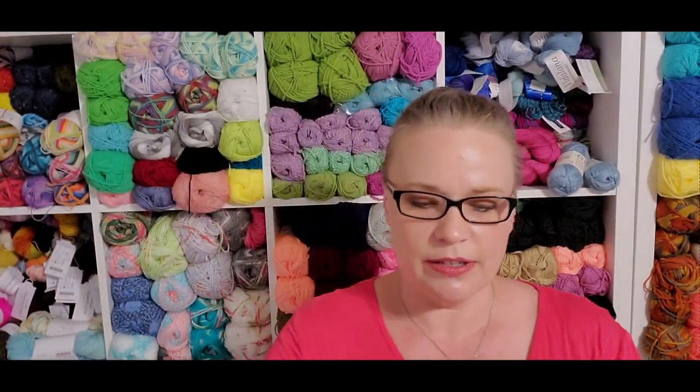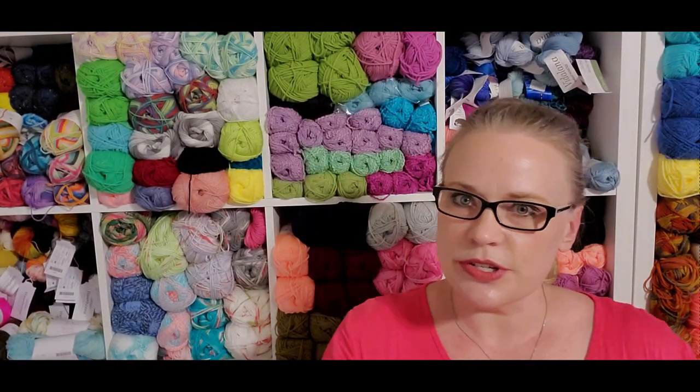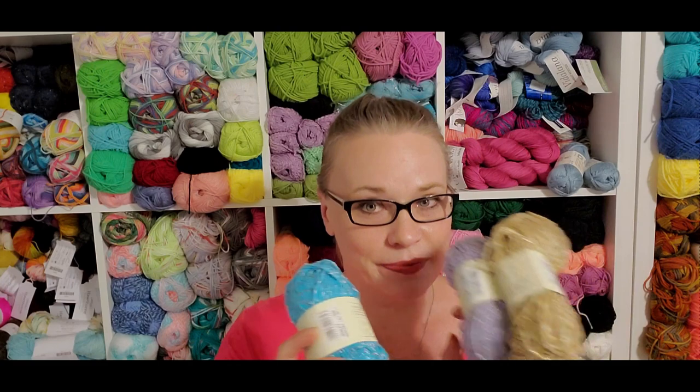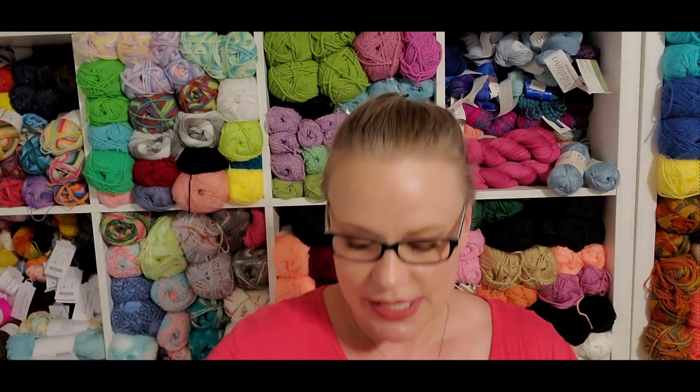And those are fairly well spaced out. They're not... well, there's a cluster where there's a bunch of them. But that's the only thing on here where there's any kind of texture, and sequins are easy to work around. So these are super pretty. These are even prettier than the pictures she sent me.